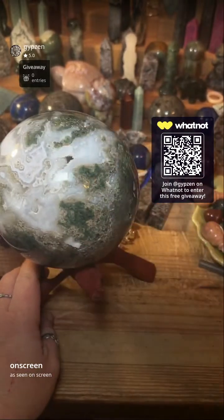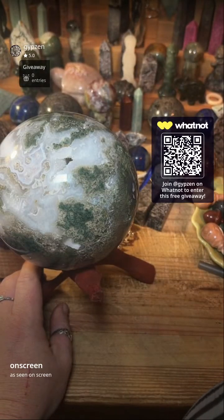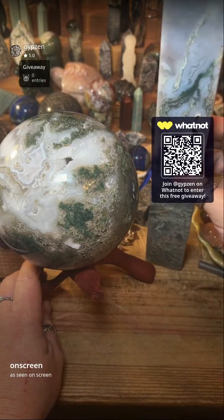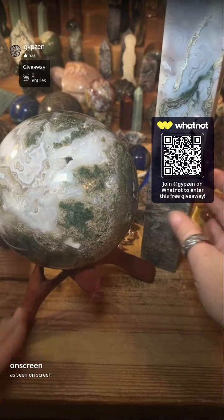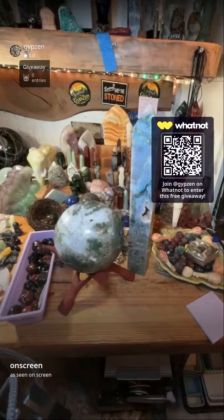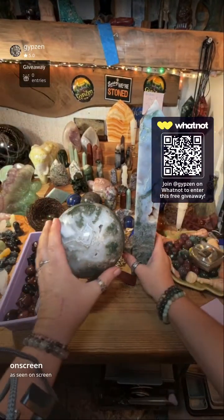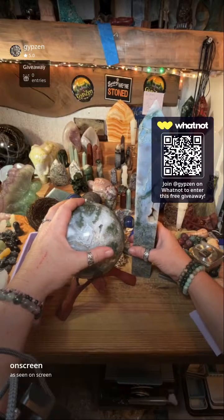I get over into the other building and it's on a concrete slab. But don't those two look good together? I guess this one's a little more green. This one's a little more blue, huh?